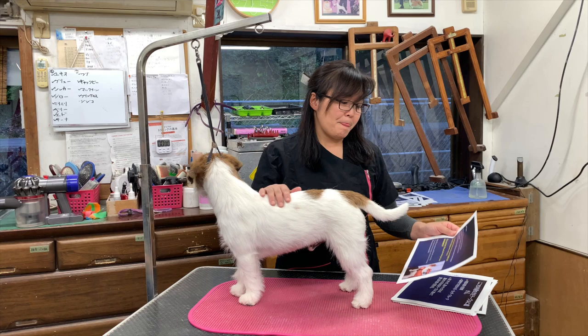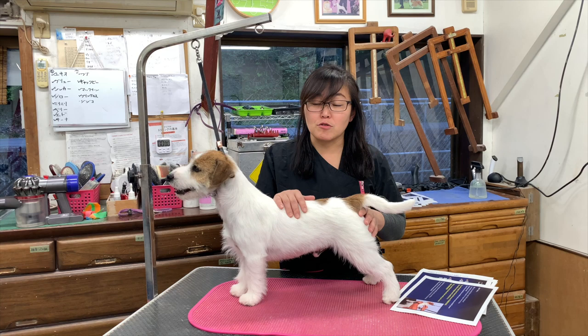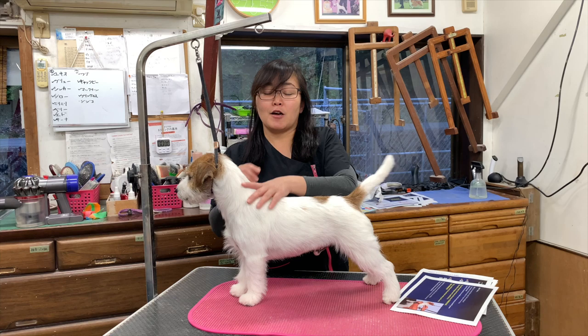So the coat, the hair, may be smooth or broken or rough. Every kind of coat should be weatherproof. It's not only waterproof, it's weatherproof. And it should be harsh. Too much use of the thinning scissors destroys the texture of the harsh coat. If you use the scissors more and more often, the coat will be softer and softer.